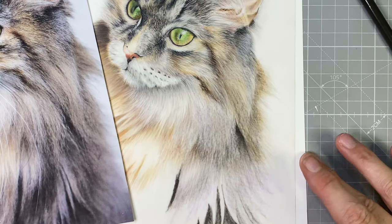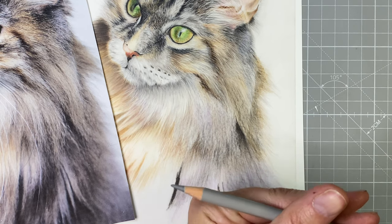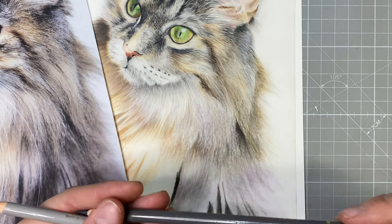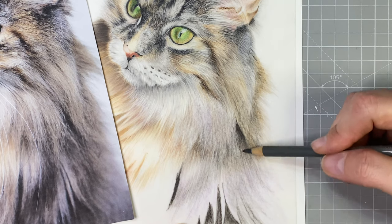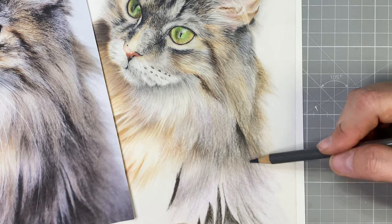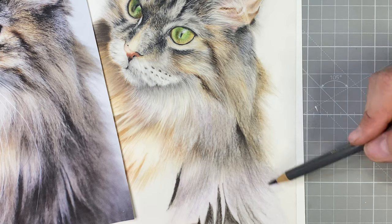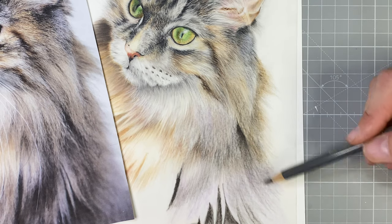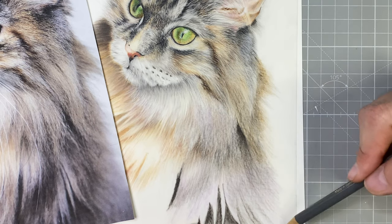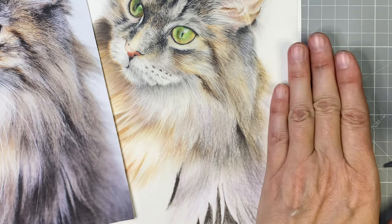Okay, let's switch to some warm gray. Warm gray 5. Okay, I think what I'm gonna do is go ahead and bring it out, fluff it out, and then use the, sorry, putty eraser. Then use the putty eraser to pull back and soften the edge.